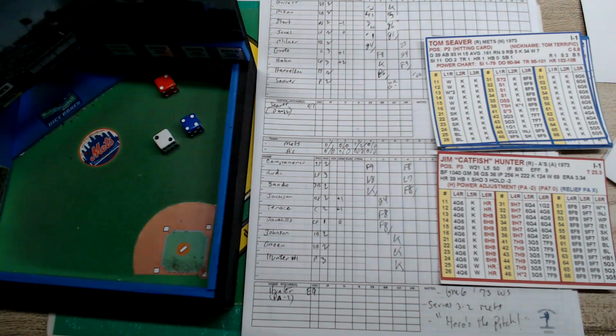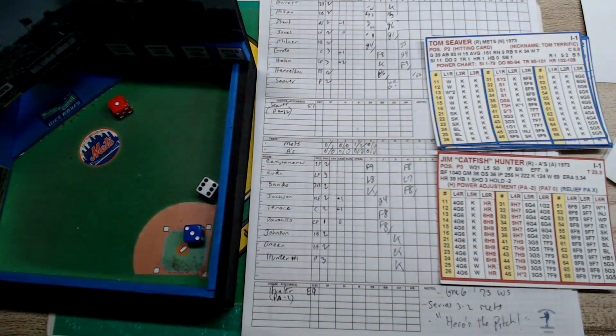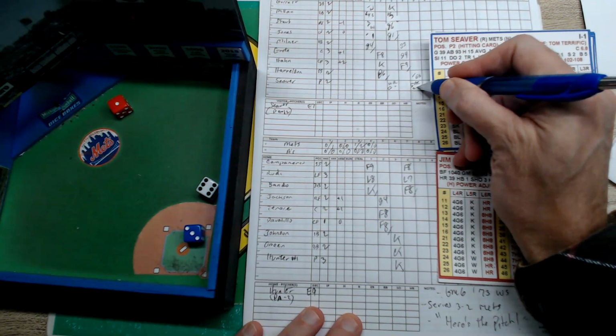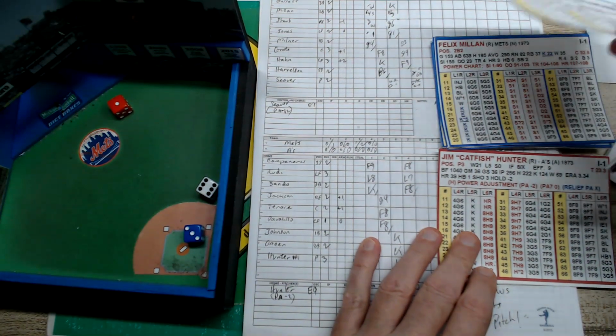Next is Tom Terrific. Looks like he's going to square around a bunt. And Terrific looks like a great bunter. He's a 5 bunter. See what happens. And that'll be right in front of the plate. Catcher Tenace is up at the ball. And it's going to be a 2-3. It's a good bunt. Runner advances, so it's a 2-4 sacrifice. Going to second is Harrelson.